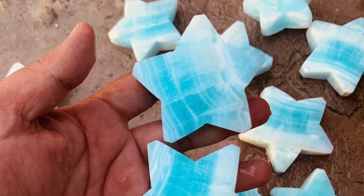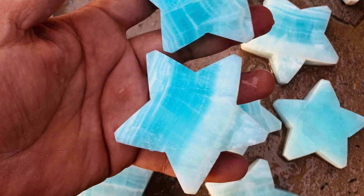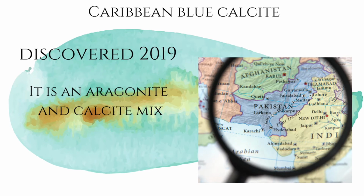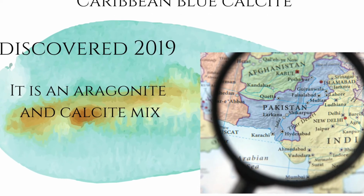So this is an image of some Caribbean blue calcite. It's only ever been on the market since 2019. That's when it was discovered and mined in the one and only mine so far, on the Afghanistan-Pakistan border.